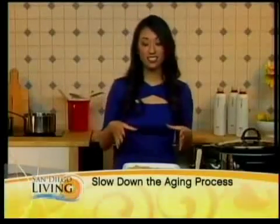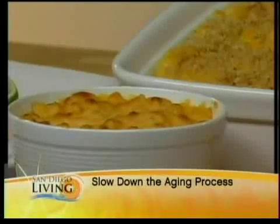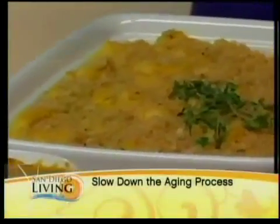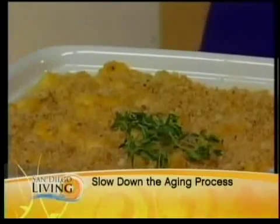Okay. My second dish is mac and cheese. Mac and cheese, a very classic dish, but most people will actually place it in the oven after making it on the stovetop. And putting it in the oven doubles the AGEs. So if we skip the oven, we can skip out on those AGEs. And if you still want that crispy texture, you can sprinkle some toasted breadcrumbs on top.